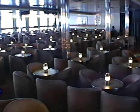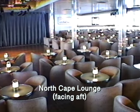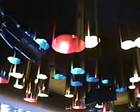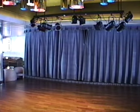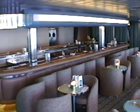The North Cape Lounge on aft pool deck was empty and a good place to start. This cabaret show lounge spanned the full width of the ship, originally the France's tourist class Salon Saint-Tropez, and featuring what was billed as the longest bar afloat on its aft port side. It was completely revamped by decorator Angelo Donghia in the initial Norway conversion.